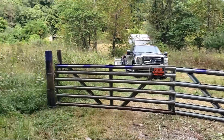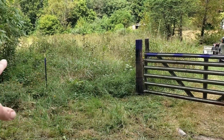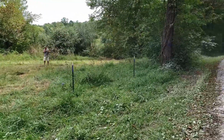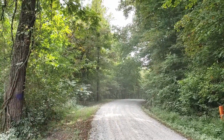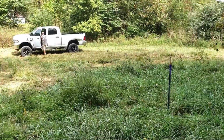Here's the after look. Everything's purpled now. We got a couple strands of barbed wire. That field was open a little bit. Got fenced all the way down, two rows of barbed wire. And that gate is closed off now down there. And down at the far end, we put up some cable and T-posts and more purple. So we're in good shape now.